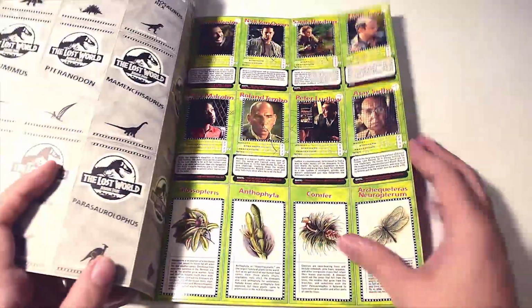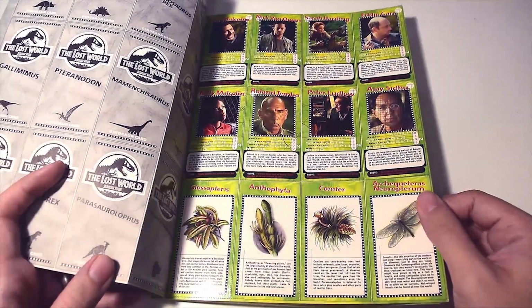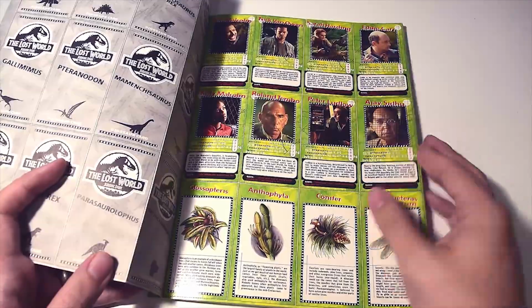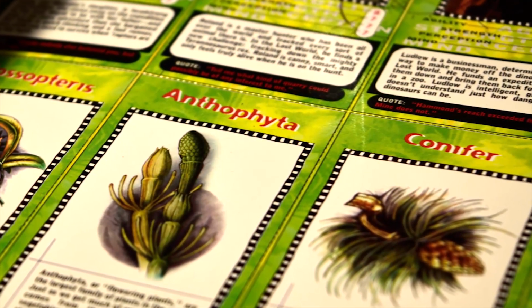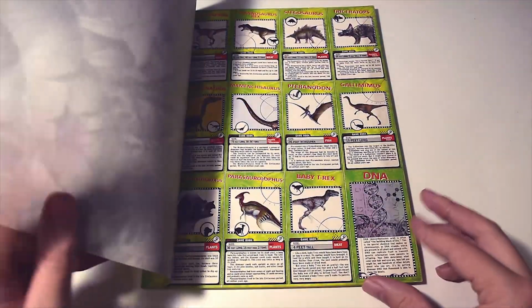With this one they're all still intact, which is really nice because I like to get things in good condition if I can. There's a little tear on Sarah Harding by the S, but to be honest I'm not bothered about that. So as you can see, it breaks down into the character cards. There's plant life cards, and there's also the dinosaur cards, and there's a wild card, a DNA card down here.